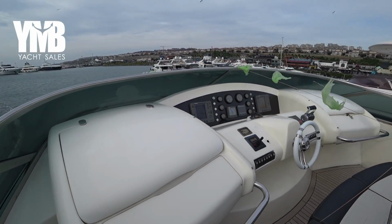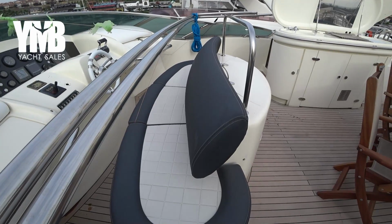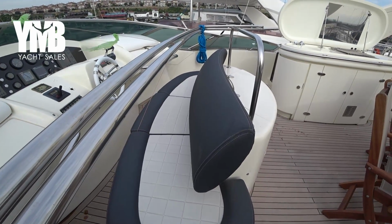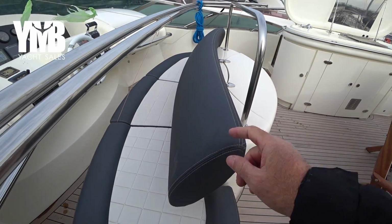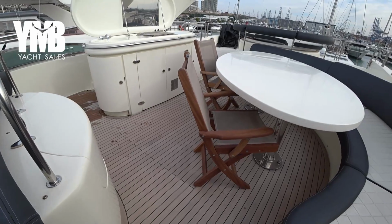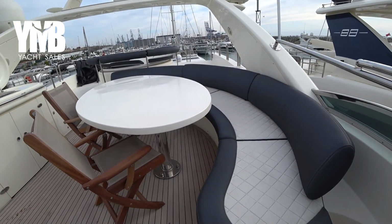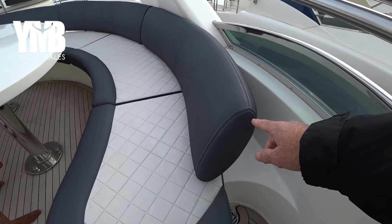Turning the camera, this is the sitting place for the captain. You can see the condition of the upholstery. It's brand new. It has been totally renewed. Same for the seater here on the port side. You can see the condition.